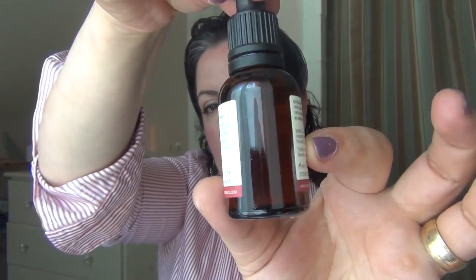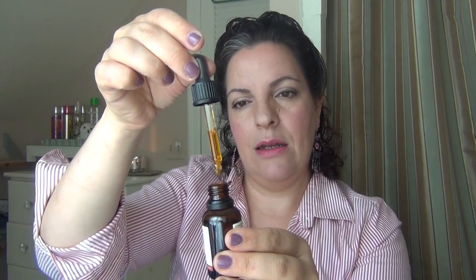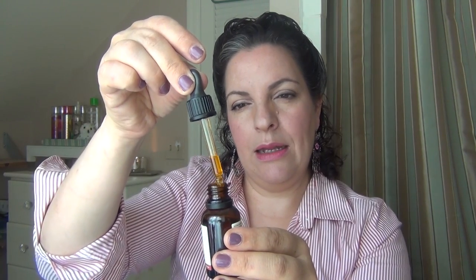And it comes in, as you know, all of those natural oils and aromatherapy need to be in a dark glass. And it comes with a little glass dropper right here. So let me put a little bit on my finger, if you can see that. And you put it on your face when you go to bed, and it dries almost instantly.